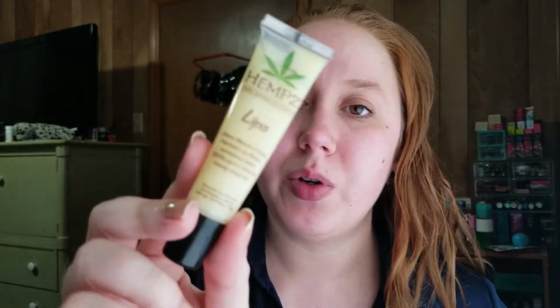I'm going to be using the Hemp's Lips. It is the Ultra Moisturizing Herbal Lip Balm enriched with 100% pure natural hemp seed oil. Just a little bit of this. This stuff is so nice and balmy. Okay. Now, let me glance. Oh yeah, we are nice and red. Okay, cool. Great. Alright, let in a little more light.